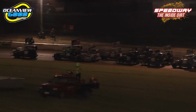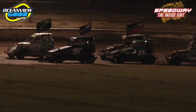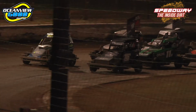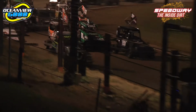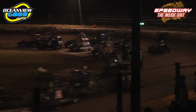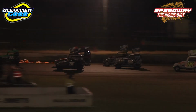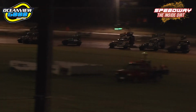Race time again. 196 Kate Murray, 85 Casey Wade, are your lead cars. And we go racing. Clean start this time. The 42 car is already trying to get down to the pole line, but 116 Zach Ingram is in front of him, and three or four cars in front of him too.